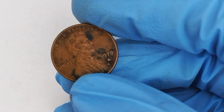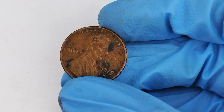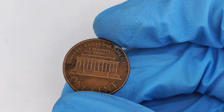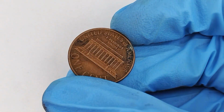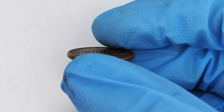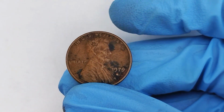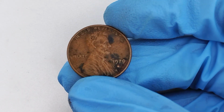One man almost threw his away. He had been keeping his spare change in an old coffee can in the garage. When he decided to cash it in, a coin dealer spotted something strange. The mint mark, that tiny D for Denver, looked unusual. It wasn't just slightly off. It carried the telltale signs of an error that only a handful of experts had ever seen.